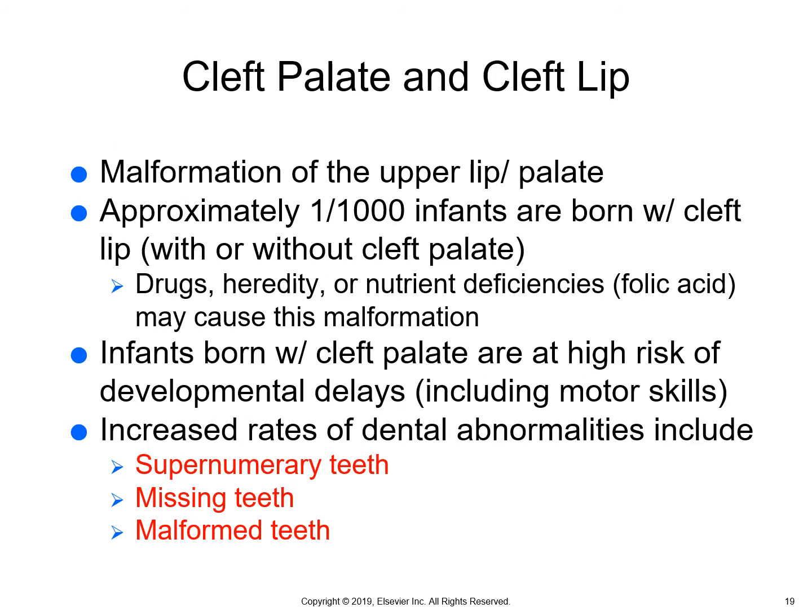Cleft lip and cleft palate, we discussed this in histology and embryology. That is malformation of the upper lip or palate. This will occur in approximately 1 out of 1,000 infants, and it can be cleft lip with or without cleft palate. Drugs, heredity, nutrient deficiencies such as folic acid can all lead to this malformation. Infants that are born with a cleft palate are at high risk of developmental delays, including motor skills. Very difficult to feed them. We talked a little bit about that.